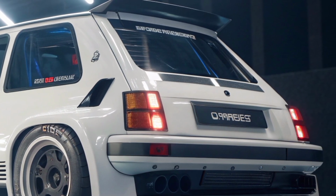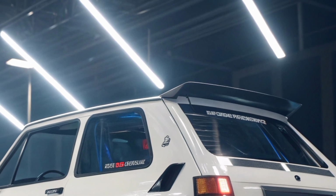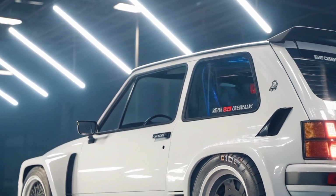This is not the future of driving. It's the future of thrill. This is the Renault 5 Turbo 3E. And sideways is the only way forward.